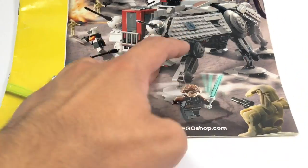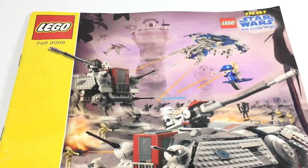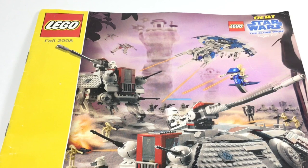So that is it for this catalog. Hope you guys enjoyed this. It was cool looking back at the castle stuff and some of the exclusives, like the Green Grocers and the factory stuff. But I don't know, I was expecting there to be more stuff in here, but I guess 2008 was a smaller year than I remember.